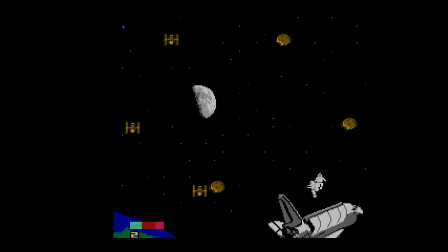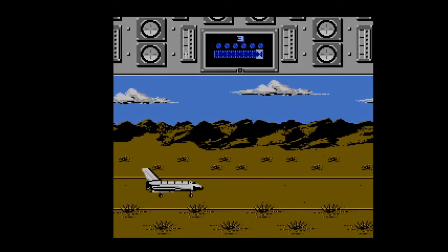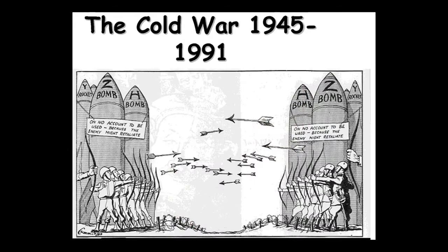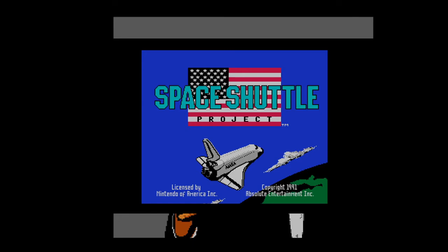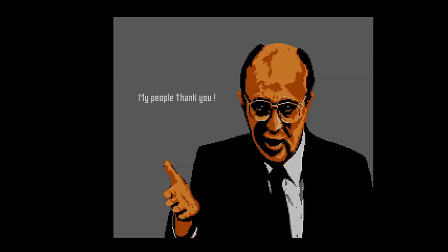They should make a movie out of this. At this point, the landing segment should be a cakewalk, and after that, the cosmonaut is saved. And here's good old Gorbachev to give you his thanks. Wait, hold on a second. So the Cold War ended when the Soviet Union collapsed in 1991, and this game came out in 1991. Did I just end the Cold War?